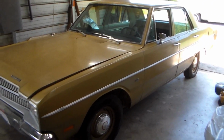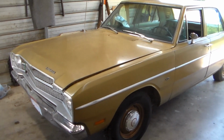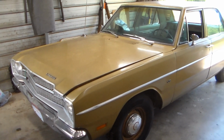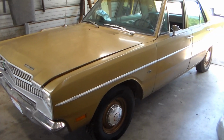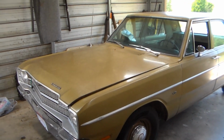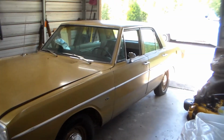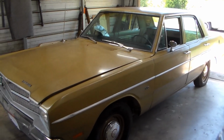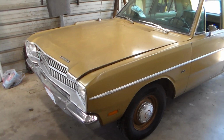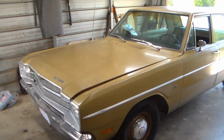But this car, for the negatives that it has, the positives outweigh them in my book, because it's got power steering, air conditioning, and a V8 and all that, so it's a pretty nice car to drive, a little bit nicer than the Plymouth, and it's pretty solid actually. Aside from that damage on the back of it, it's got good floor pans, it's not rusted, doesn't look like it's ever been wrecked, so it has good bones, I guess you could say.